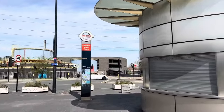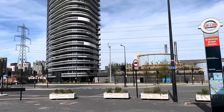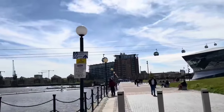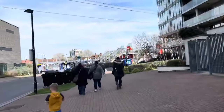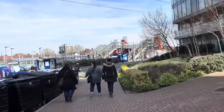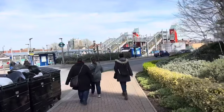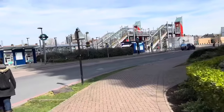Since I was working on memory, I couldn't remember what the DLR station is on the north side of the Thames for the Emirates Airline. And it's Royal Victoria DLR station, just over the road from the Emirates Airline north side, which we're just walking over to now. It's literally a 2 minute walk, and you can get the DLR back towards central London from here. In our case, we're going to go to Tower Hill.